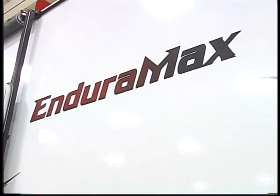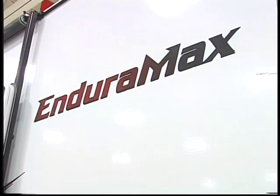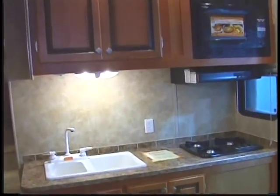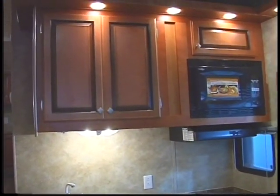We have a good selection to choose from, and we'll be happy to show you a couple of them that we're highlighting today. What I'm going to show you today is going to be the EnduraMax by Gulfstream, which is a toy hauler fifth wheel, and I'll show you some of the features that are in there.